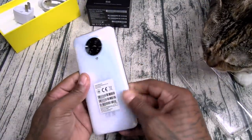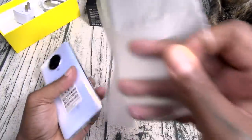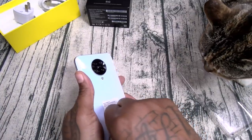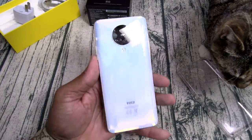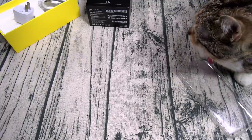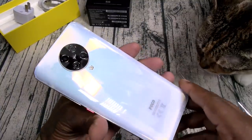Now for the phone itself, I went with the White Shoes White. Let's peel that sticker off the back. Here we go, White Shoes White. Matter of fact, let me do the smell test on this one. Mm! Yes, this is definitely that White Shoes White. Right, I'm feeling this one.